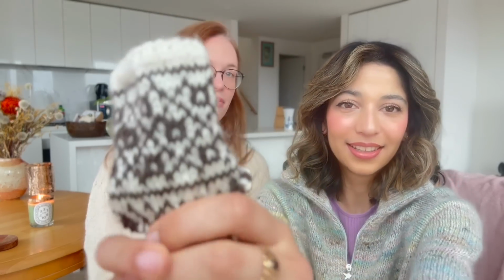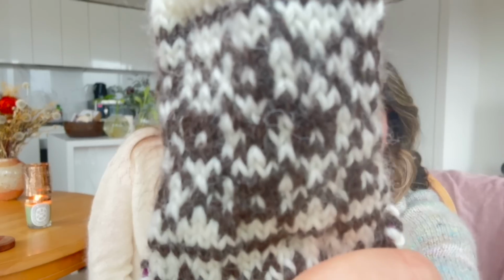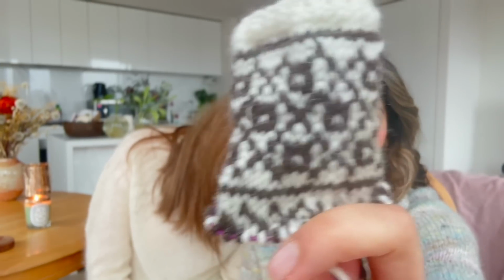I've only done this much so far. This is for your trip next week? Yeah, no, it's not happening next week. Anyway, I've just done the wristlet on one. Obviously, it's not going to be ready by when I go on Wednesday, but that's okay.